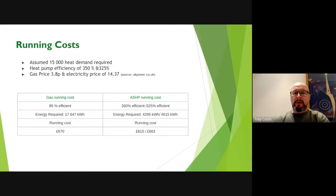Meanwhile, because the heat pumps are uber efficient, you need less. But obviously, it's a higher price commodity. So then what we do is take that 17,647, times it by the gas price, and then take the 4,285 and times it by the electricity price. And what you can see is actually, even at 325, it's kind of washing its face against gas on a running cost. Now, take £90 off of that because you're no longer paying your gas running costs. Maybe take £120 off because you're not maintaining a gas boiler with British Gas anymore. And actually, heat pumps become quite compelling. So we are now at the point where the efficiency of heat pumps has got to a level that they compete on a day-to-day running cost with gas pretty comfortably.